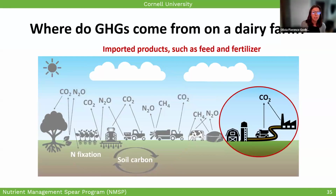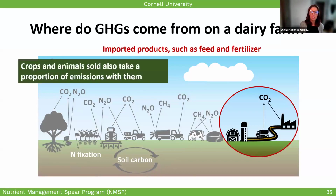It's also important that we look at those imported feed and fertilizer purchases, because the dairy farm is responsible for the emissions associated with the production of those products. And this means, similar to the mass balance, we want to try and minimize those imports as much as possible. On the other side, any crops and animals that are sold from the farm, they will take a proportion of the emissions with them.